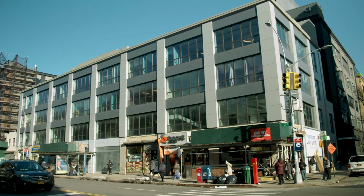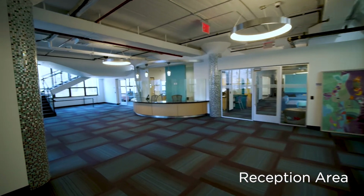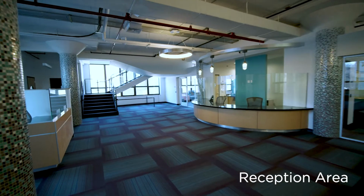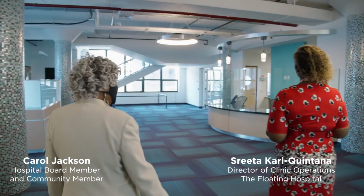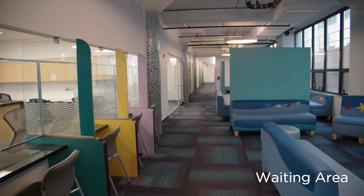Today, we are at the new main clinic site for the floating hospital. This space really speaks to our focus on putting the patients first. Oh, how wonderful. I love it. This is our reception area, waiting room area.